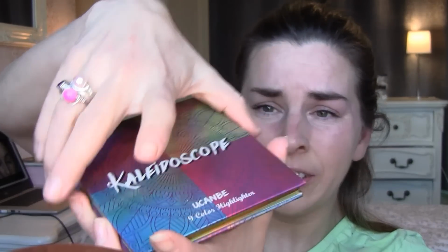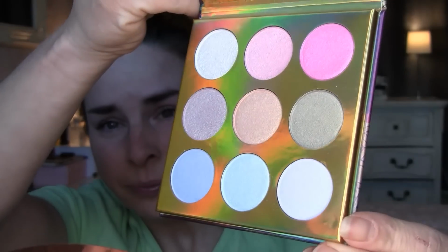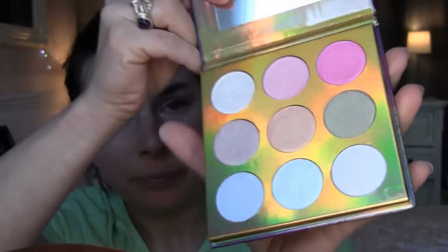Right. You can be a nine colour highlighter. Isn't that lovely? Let's have a... Oh, now I like that. Look at that. Isn't that lovely? This is going to be perfect.